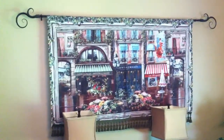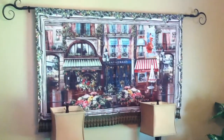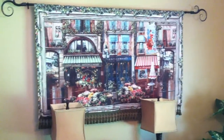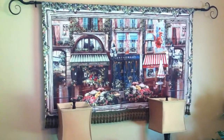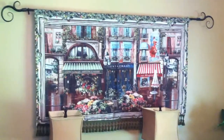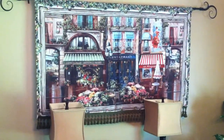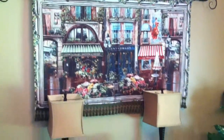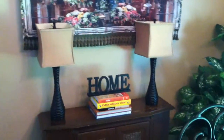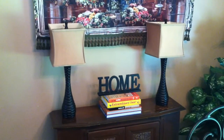Once in a while you will find these. I actually found in a thrift store the match to these, but it was much shorter, like half the length, and you could still make valances out of them. And even tapestry, anything you want, and a piece of pretty fabric, you can hang it up like this. So easy peasy. My two lamps I bought at a garage sale, probably last summer.